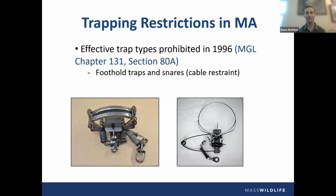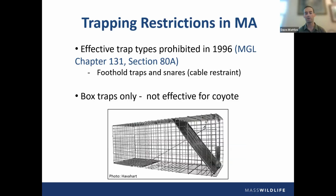I should note that these are the traps that I would use as a research biologist to catch coyotes for a research project, where obviously my goal would be to catch them uninjured and healthy, so they're representative of wild coyotes. There have been a lot of modifications to these traps to make them safe and effective, so they don't injure the animal that they capture, and so that animals that aren't targeted can be released safely. That being said, they're illegal in Massachusetts for any purpose, and the only trap that you can use is a box trap.